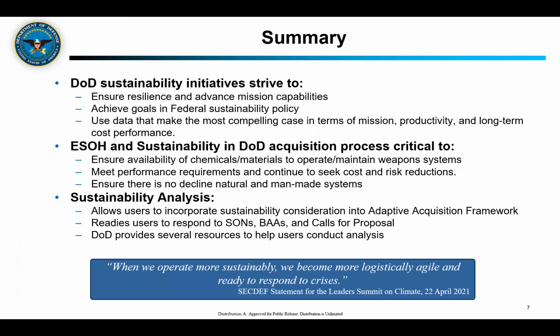In summary, sustainability encompasses a whole variety of things. I could talk about energy, climate, chemicals, and so on. It really is sort of not an ethic, but a model that every organization should embrace, in my opinion. The reasons why: it ensures resilience and it helps advance mission capabilities.